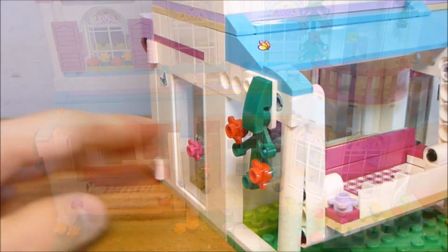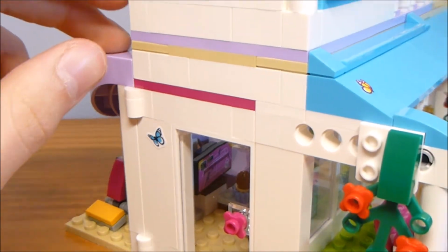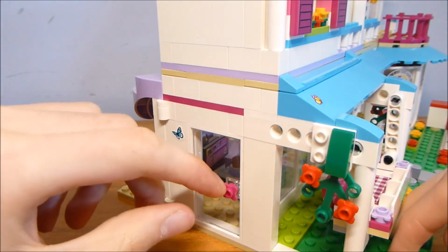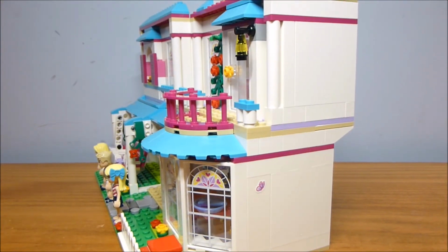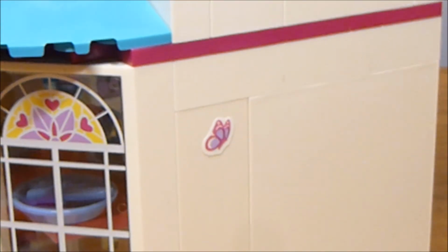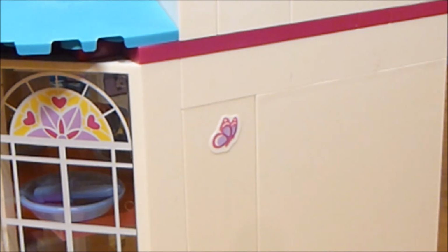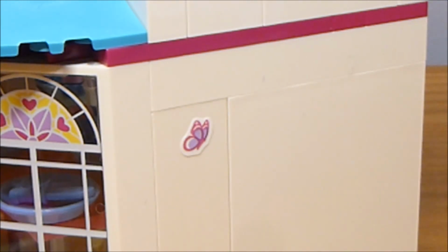And here's just another quick look at the side of the house. You'll notice it is very plain aside from this one butterfly sticker, and the door just opens normally. And one last thing, you'll notice this side is very plainly decorated, except for this one tiny butterfly sticker on this 1x2x5 panel brick thing. So, way to add some nice little important detail in there, Lego.